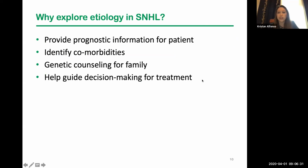And why is it important that we explore the etiology during our workup of hearing loss? For a lot of patients, or families, they'll ask why you need to look into the reason for it. Some are interested, but others just want to know what you're going to do in terms of intervention. But I do think it's important to provide prognostic information for that patient and the family, identifying any comorbidities. So if you were to find that they had a syndrome, say that you identify as Usher's, then you can help in terms of counseling for future things that could happen, like vision loss. Genetic counseling for family. So if you find out it is syndromic, or if it's autosomal recessive mutation, that there's a chance that the next child could also have the mutation. And then also help guide decision-making for treatment.